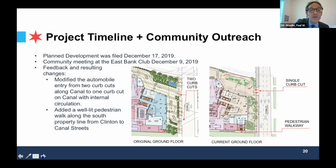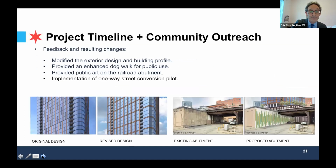And on this page, you can see on the left, there's been a modified entry. The left is the original plan, which showed 2 driveways on Canal. That has been changed to what you see on the right with a single drive that Vern will describe in more detail. They've also added a well-lit pedestrian walk along the south boundary of the property. Next slide, please.